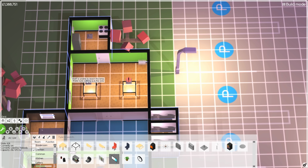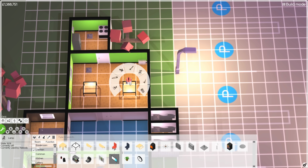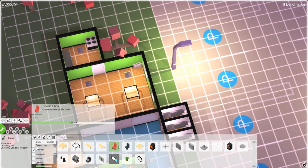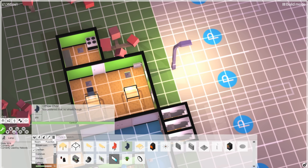What's for the staff unable to reach the lamp? Oh, okay. That's odd, isn't it? How do you move it? Move furniture. I guess it's a bit odd. I suppose it's more for the engineers to come and change the light bulb. But as soon as I put a chair underneath that, it's gonna have the same issue, right? No. Okay.